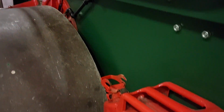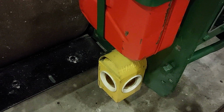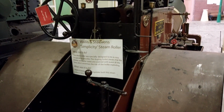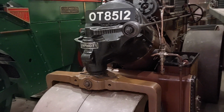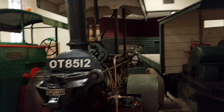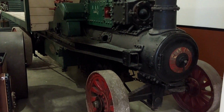if slightly odd. It's also got geared steering on the roller, which Wallace and Stevenson seemed to prefer for their road rollers, which differed from the other manufacturers who used chain linked steering, where the chain was wrapped around a shaft affixed to the front of the boilerplate. It must have made for a faster action steering, because the chain steering has quite a lot of play in it and is quite ponderous.